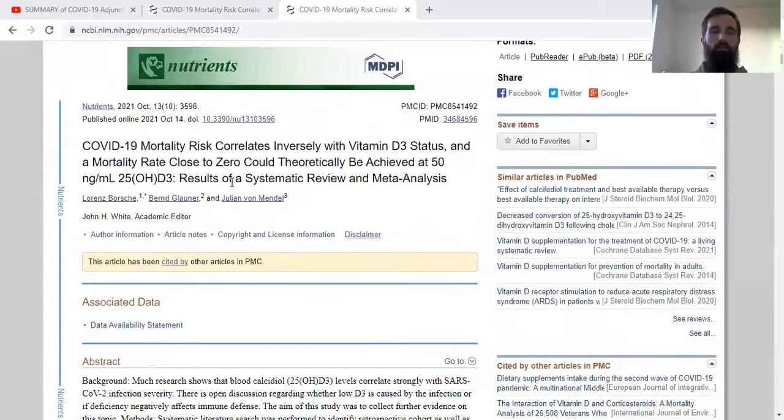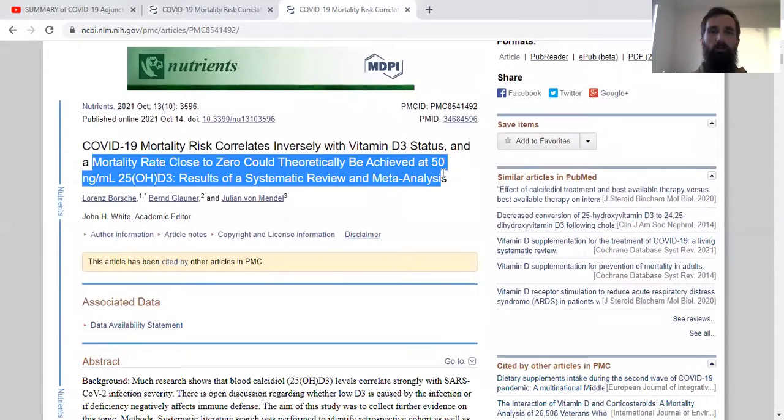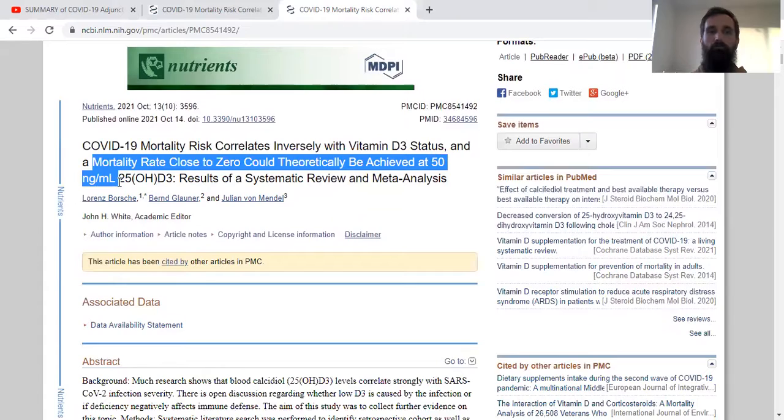So this was one of the most helpful ones, I would say, one of the most overlooked ones. The mortality risk from COVID-19 correlates inversely with vitamin D status. So as your vitamin D status or vitamin D level is higher, the mortality risk is lower. Mortality from COVID-19 is lower. And as we see here in the title, the mortality rate close to zero can be achieved if you have a vitamin D level of 50 nanograms per milliliter or more.